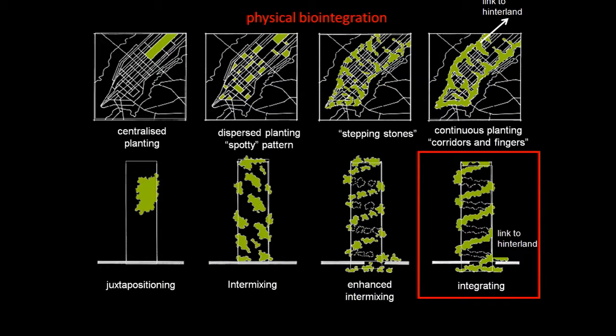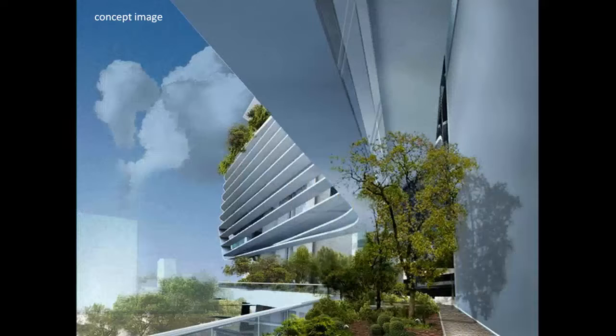But the ideal solution is the continuous one, where the vegetation is linked and goes all the way up, because in nature, everything's connected. Ecological nexus is crucial in nature. Why? Because it enables species interaction and species migration. By being connected, it enables a larger pool of resources to be shared among the species. By having a larger pool of resources to share among the species, it engenders a much more stable ecosystem.